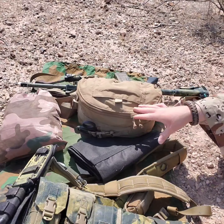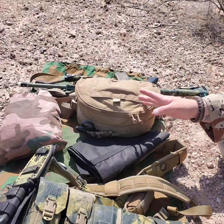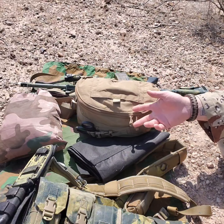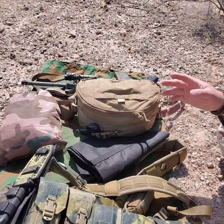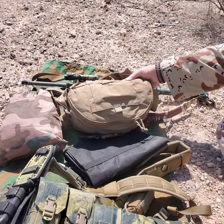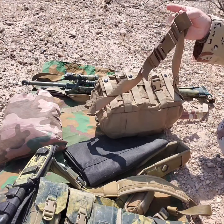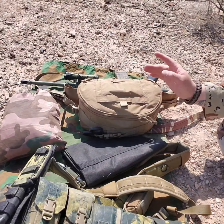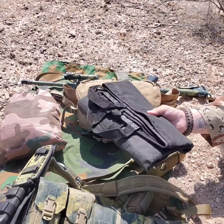My suggestion for this would be to have the guy in your group that was a 68 Whiskey or a corpsman or an EMT carry this. This is like the trauma kit. Strap it on the bottom of a ruck or around the waist, because it has a ton of different types of attachments: belt, MOLLE, its own. You can make it a sling bag, however you want to do it. So that's the group trauma kit, piggybacked with a NAR quick litter.